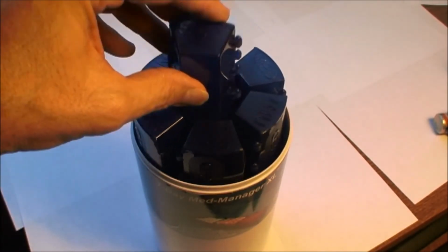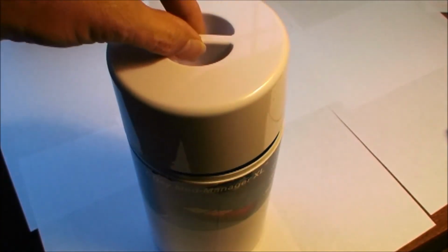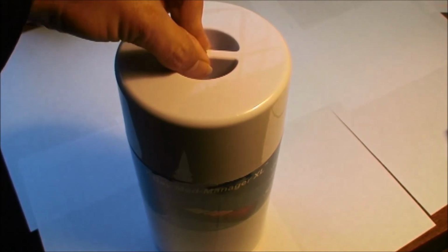You can rotate throughout the week. Stored in the canister and with the cover placed on top, your meds or vitamin supplements will stay fresher as humid air is kept out.